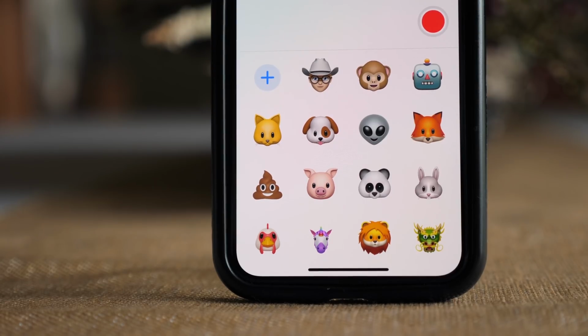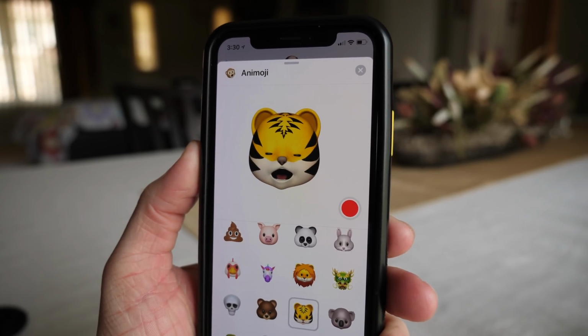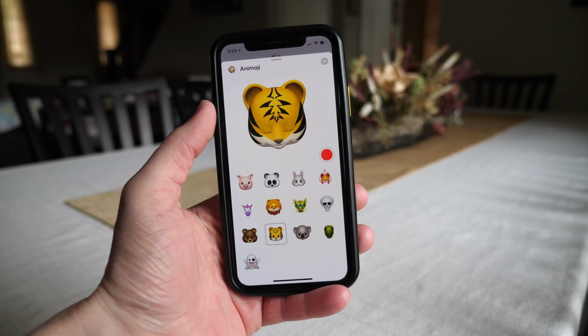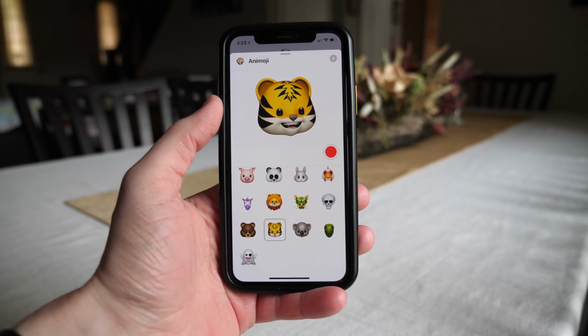We do have 4 new ones in iOS 12. First up, we have Tiger. I think this looks absolutely incredible. I think this looks really good. I actually featured this in my iOS 12 concept that I made a few months back, and it looks amazing. Completely animated just like that by your own face.